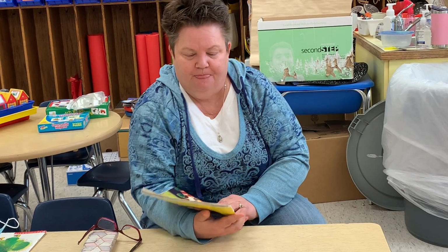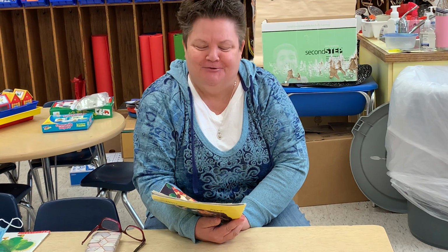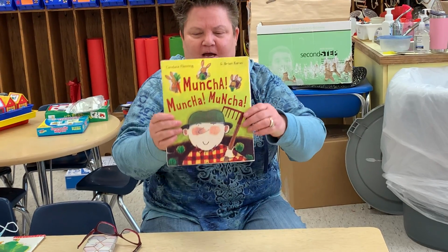Now, Candace Fleming wrote the words. Who writes the words in a story? Yes, the author writes the words. Good job. And Brian Karras drew the pictures. Who draws the pictures in a story? The illustrator. Good job. You guys are smart. Give yourselves a brain kiss. I'm so smart. Good job, you guys.